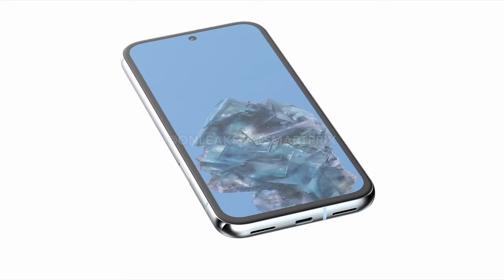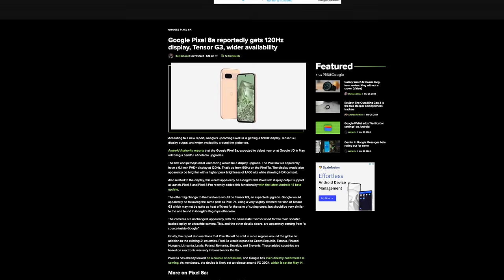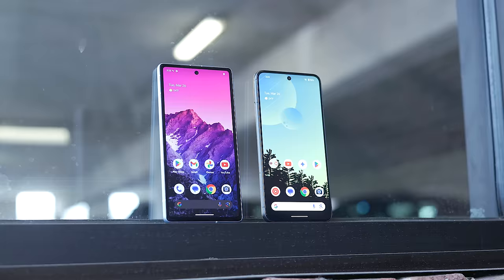Probably the biggest upgrade for the Pixel 8a might be the display. Leaks from Android Authority suggest that it will retain the same 6.1-inch screen size, but receive some impressive improvements for an A series device. It seems the refresh rate will jump from 90 to 120Hz for smoother visuals, and the peak brightness increases from 1000 nits on last year's 7a to 1400 nits that should allow for better viewing outdoors.